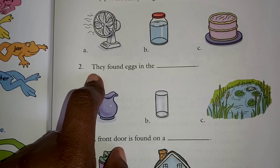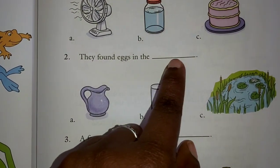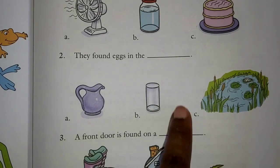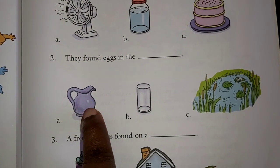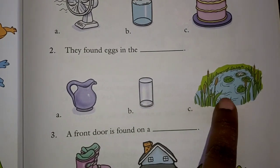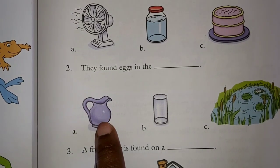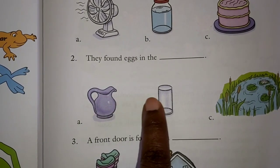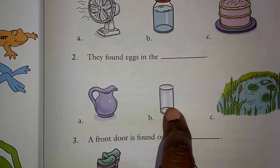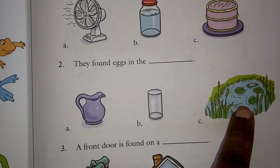Number two, they found eggs in the, where did they find the eggs? Where? Is it in the jug? Is it in the cup? Or is it in the pond? Okay, so we have jug, we have cup, this is a glass cup, and we have pond.